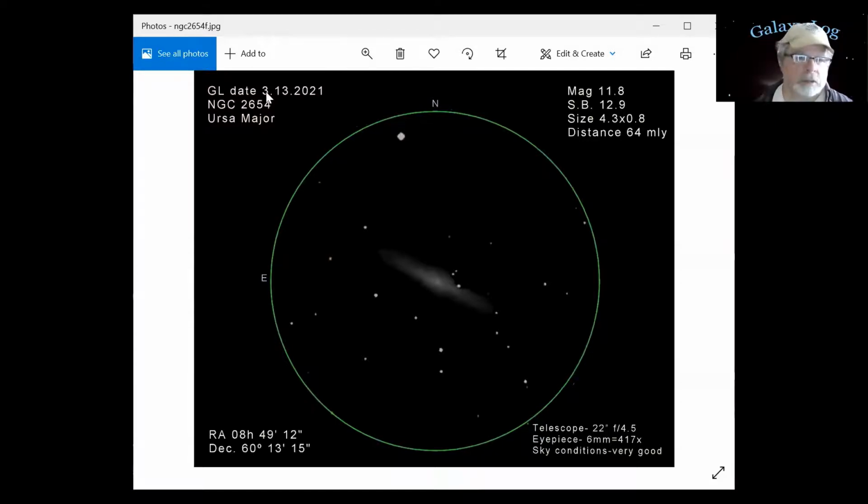Here's the date, so it's almost a week later, and here's the particulars of this galaxy. A little brighter than 12th magnitude, fairly high surface brightness. You can see it's very elongated. Here's its distance. With the 22, I used for this view a 6mm eyepiece, which gave me 417 magnification.